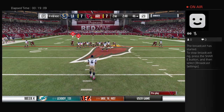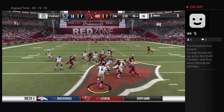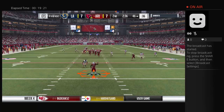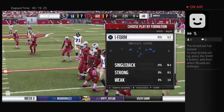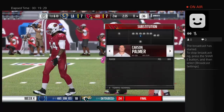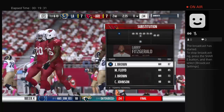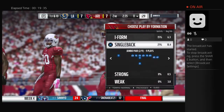Here's Johnny Hacker now as he'll kick it away for the 2nd time. And now a high kick trying to pin him back. Fair catch called for right around the 11-yard line. No return, but it goes down as just a punt of 31 yards. And the Cards are going to have the football with a 1st and 10 deep in their own territory.